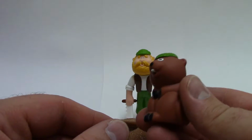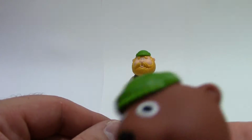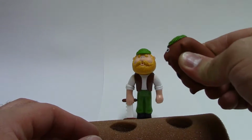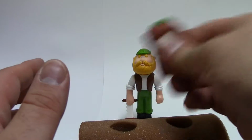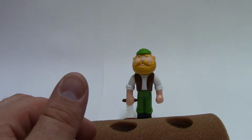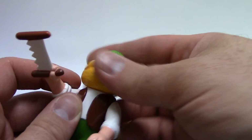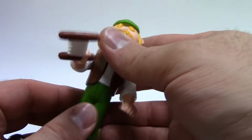I'll refrain from pushing that into the camera like last time. This is Chops the Beaver. Squishy. Because the whole theme of this line is you're supposed to be able to absorb water in the bathtub or in a pool and squirt them at each other. I don't recommend putting these in chlorinated water. Go in a lake or a pond or your bathtub or your sink. That'd probably be better for them, especially if these things are like 33 years old.